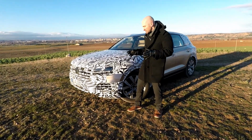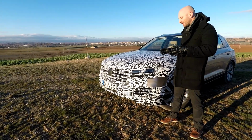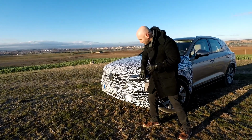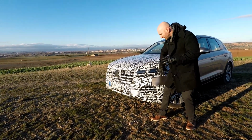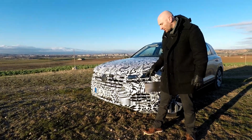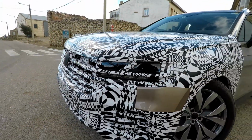You can't see that much, but I'm trying to describe what I could see yesterday when they were showing the Touaregs to us in a small circle uncovered. It's top secret now. This front part, so the headlights with the grille, are one part, so everything is melted together. It's a chrome grille. You can also get it as a black line, and these are the brightest LEDs on the market right now, just like Volkswagen says. From the side view, so this is the diesel version.